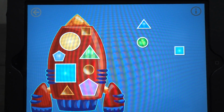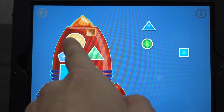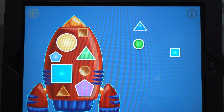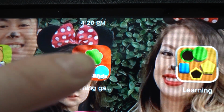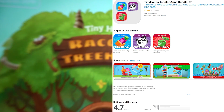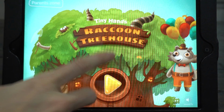So not only that, there's actually different size shapes. There's a big square and a little square and a big circle and a little circle. And that really helps her learn that as well. This game is called Tiny Hands, and this is one of Leia's favorite games also. She has a lot of favorite games.